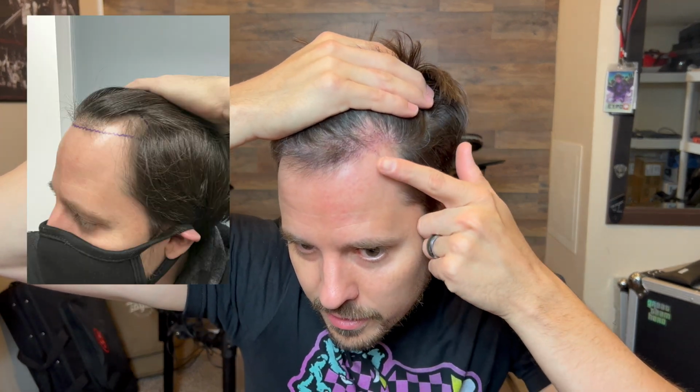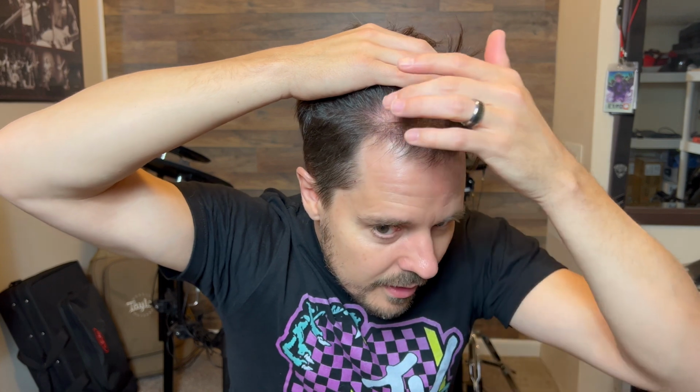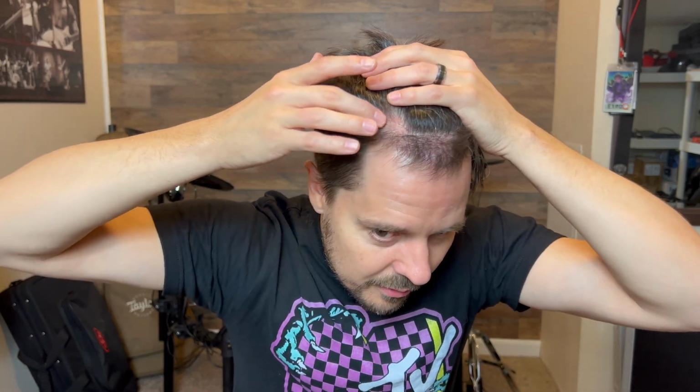So you can see, this side's a little lagging, but these are starting to come in. This side, I had hair here, but this is real thick coming in. And then over here, it's just crazy how thick this patch is. And I'm hoping, obviously, this stuff will kind of grow in. But you can see just how great of a hairline he actually gave me. And we're only in month 4.